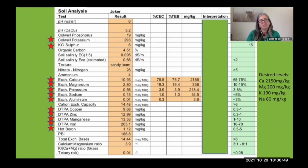But calcium processes are often not working in many soils, and it's like it's there, but it's just not cycling through the system because we've accidentally taken the life out. So being mindful of that. And in sodium also, we want it to be not too high, or we do get issues. It's not an issue here.